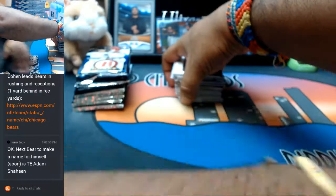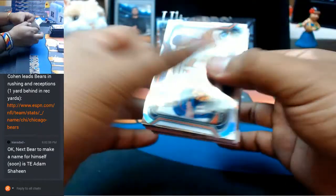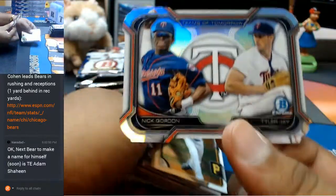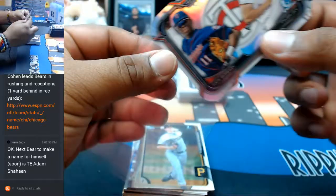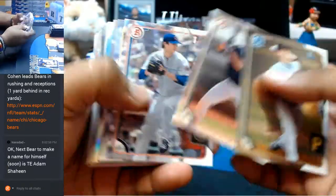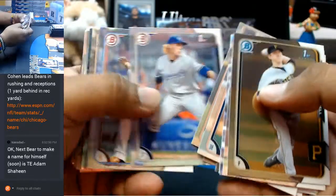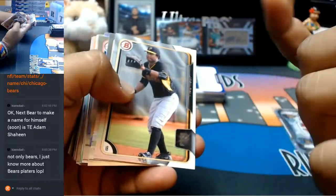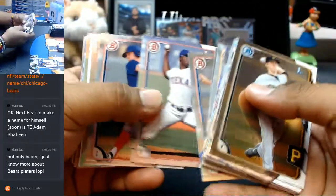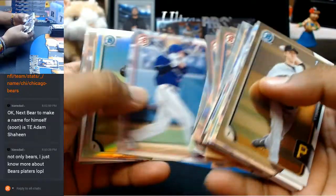I like how you only give, like, Bears info. As that should be. That is your team. All right, so we have a die cut insert, Nick Gordon, Tyler J. for the Twins. What else can we get out of here? It's only one auto per box in this thing, so it is definitely tough to hit. Let's see if we can do just that. Get something nasty. A super would be amazing.